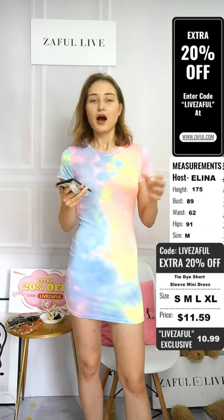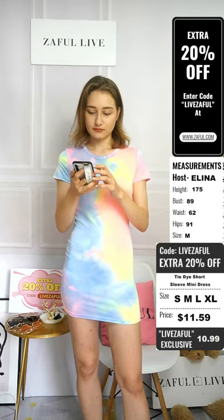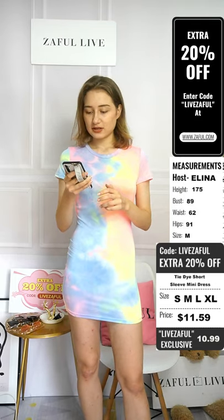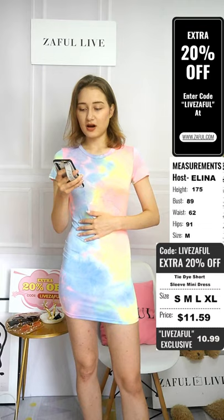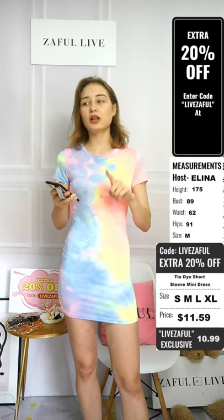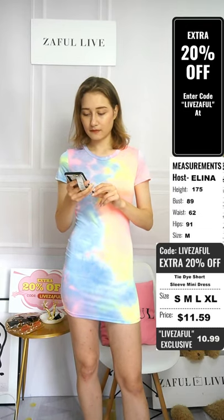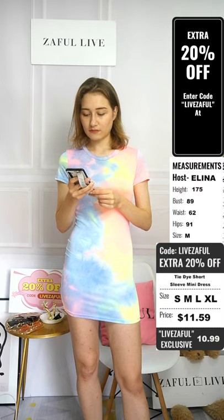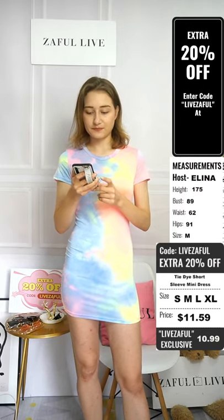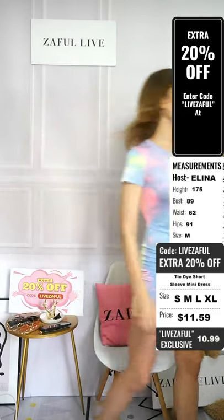Okay. I'm wearing medium, my size is medium. Yes. Okay, we have only one color, my size is medium, also we have a small, large and extra large. Okay, let me move on, let me try the next one.